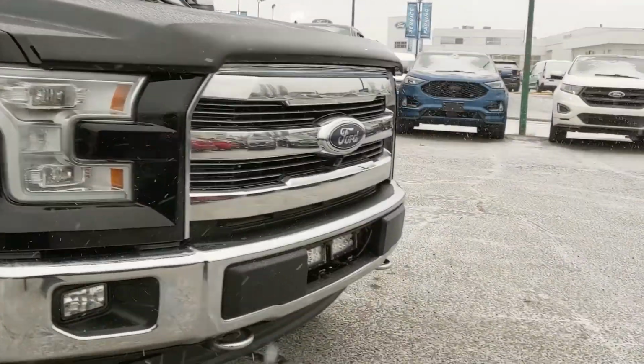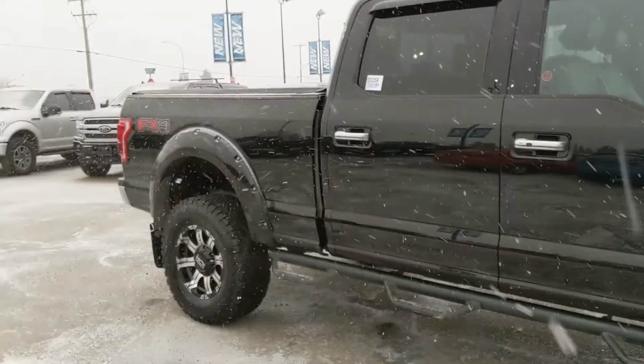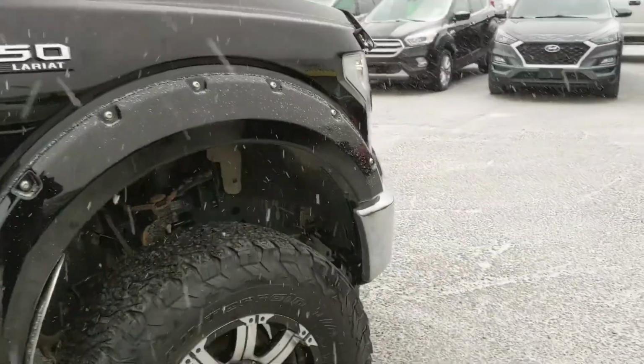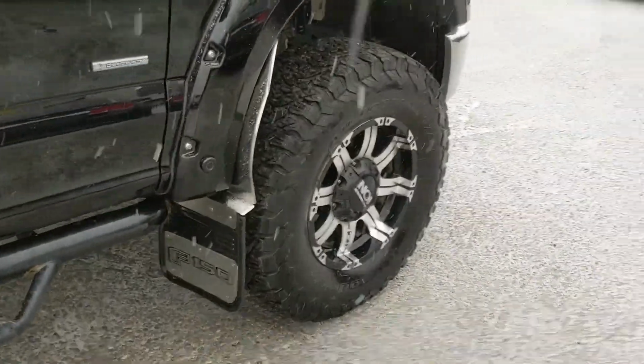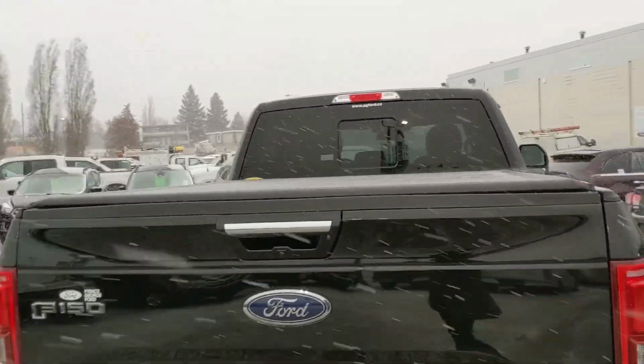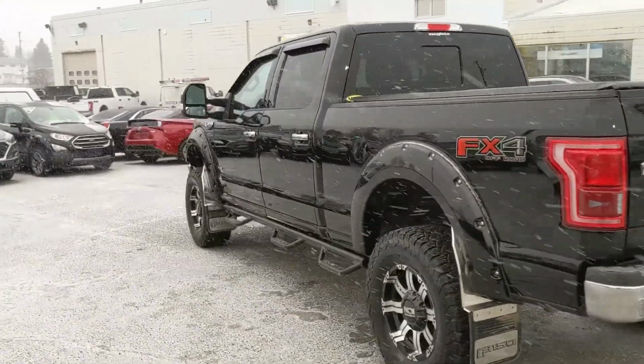Coming with a light bar installed in the front bumper. As you can probably tell, this truck does have a bit of a lift installed. Has some nice pocket-style fender flares too. Heavy-duty offset mud flaps, some custom step bars down below, a soft-top tonneau cover on the back to keep your belongings covered and protected from the elements. Also freshly detailed, so it's nice and clean, but let's take a look inside.